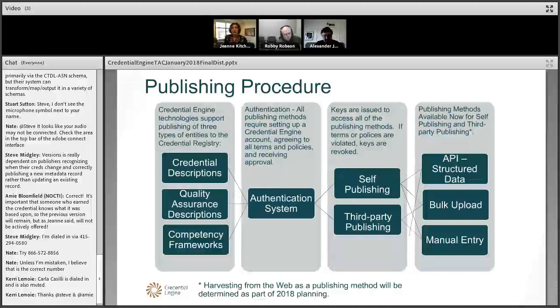For example, Amy, you're just my go-to today. If NOCTI is publishing their credentials directly, they are self-publishing. That's what we mean by that. Third-party publishing could be that, say, a badging platform as an example, or a catalog product is publishing credential information with the permission of the credentialing organization. So the system is set up to identify the users, the organizations, the role of the organization as a self-publisher or a third-party publisher, and how they want to publish.